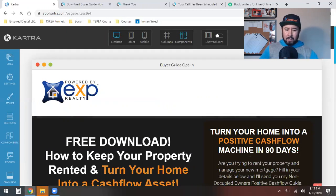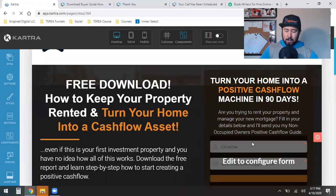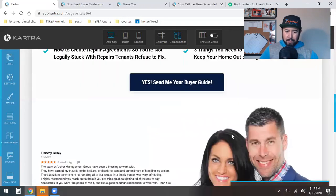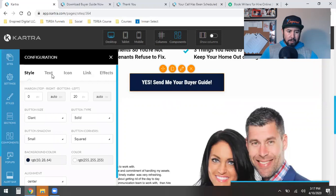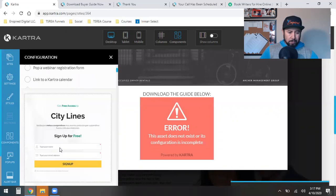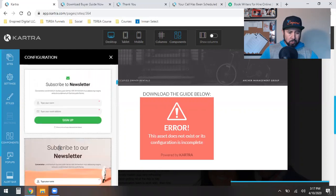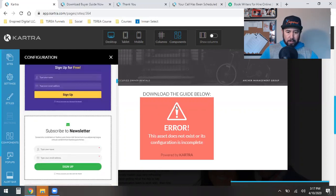Okay, so they come to this page, right? And again, disregard the text. Don't mind the text. But there's a form tied to that. And then down here, this button, send me your buyer guide, I want to tie this button to the form as well, which I don't think it is. So we come over here, we hit link, and then it's going to be an opt-in form. I could put this one for now.